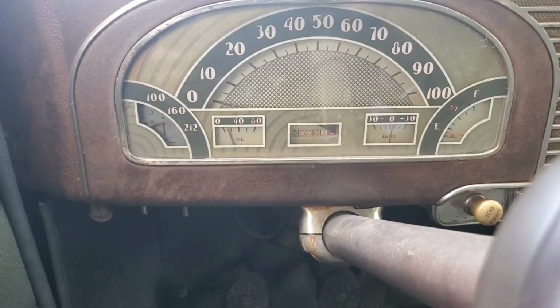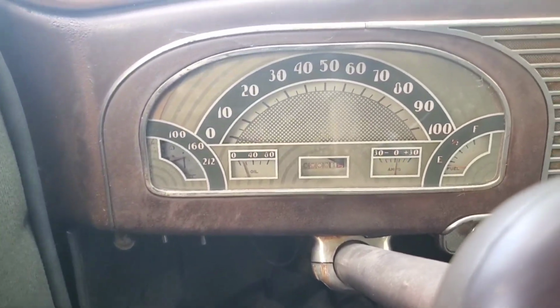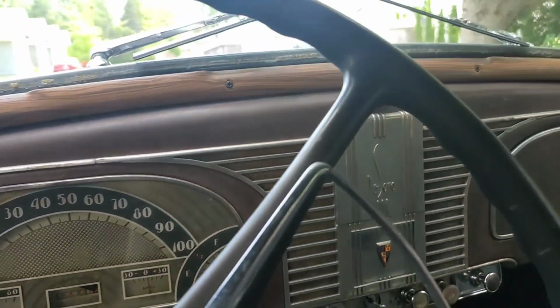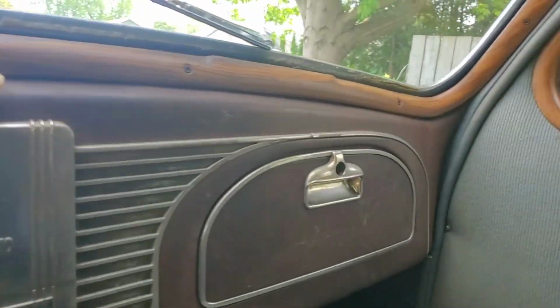This vehicle is 85 years old. Unreal. And it has that Art Deco design to it. Just love that.